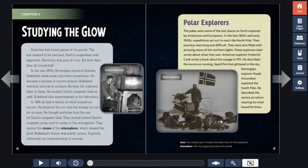In 1896, he had a theory on what caused an aurora. He believed the sun was the energy source for auroras. He thought particles from the sun hit Earth's magnetic field. They moved toward Earth's magnetic poles and hit atoms in the atmosphere. They excited the atoms of the atmosphere, which caused the glow. Birkeland's theory was partly correct. It greatly advanced our understanding of auroras.